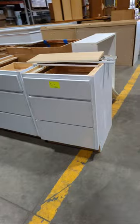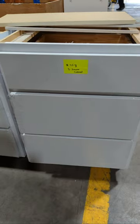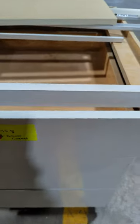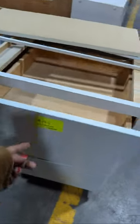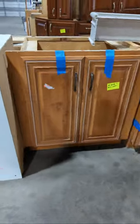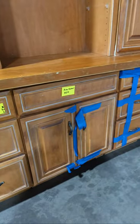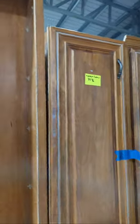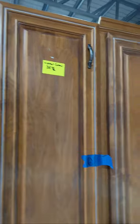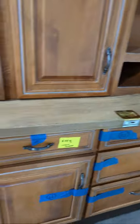All of these are brand new. They're $75 each, 3-drawer cabinets. I believe that these are the quiet close. Yes, they are. Here is another full cabinet set. Oh, I believe it was. Now they broke it up, so they're all individually priced. Uppers are $35. $255, $265. Come on in. These are great cabinets.